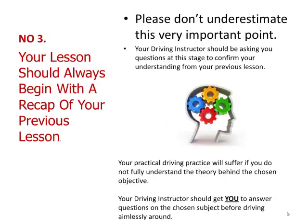Tip number 3, your lesson should always begin with a recap of previous learning. Please don't underestimate this very important point. Your driving instructor should be asking you questions at this stage to confirm your understanding from previous lessons. Your practical driving practice will suffer if you do not fully understand the theory behind the chosen objective. Your driving instructor should get you to answer questions on the chosen subject before driving aimlessly around.